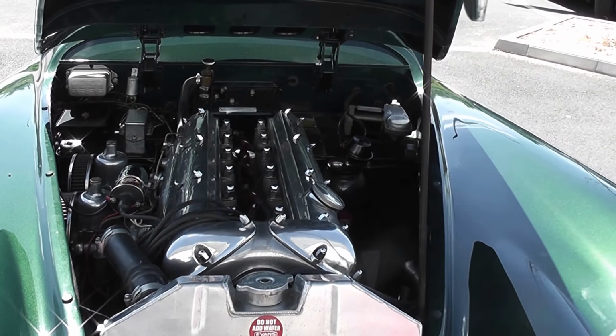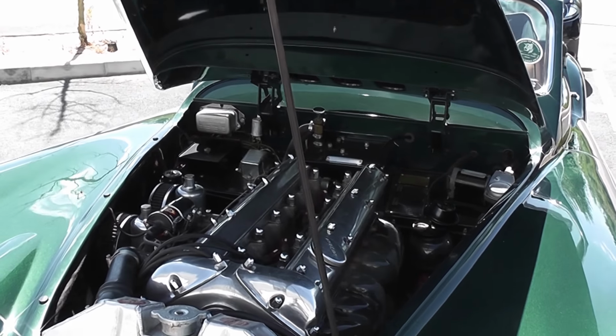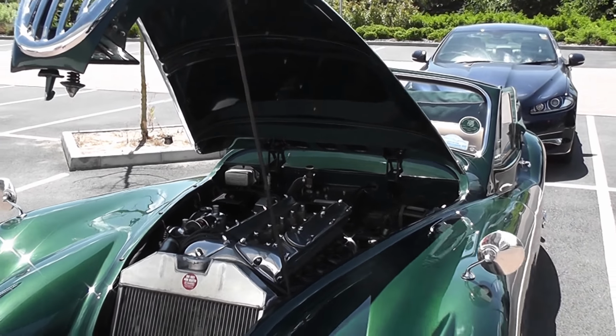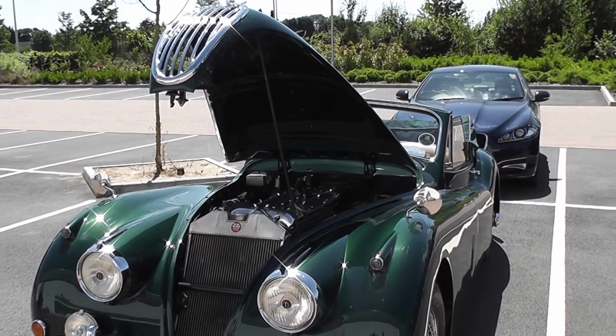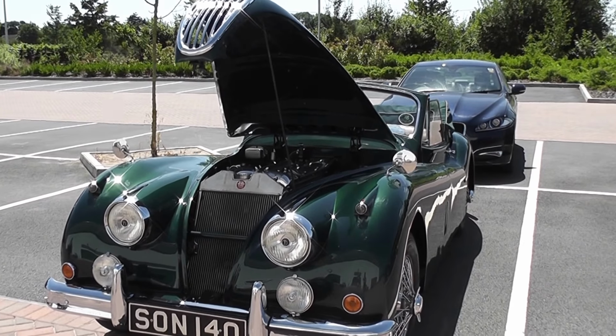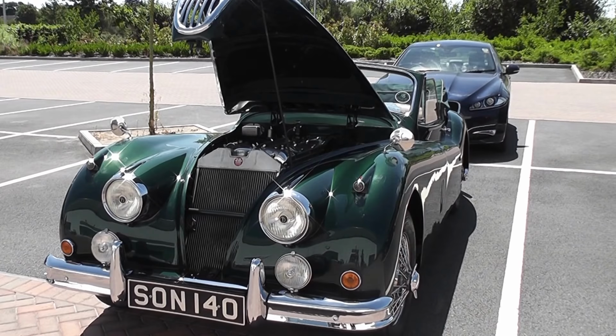Original XK engine. It is, yes. Did you go to Shelsley Walsh? Yes, I was there 2 weeks ago with an E-type fixed head. You didn't take this one? It was having a little bit of work done. They didn't complete it in time. Otherwise, I would have taken that up there as well.